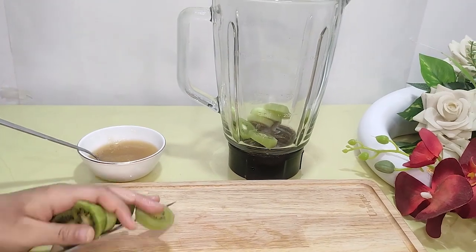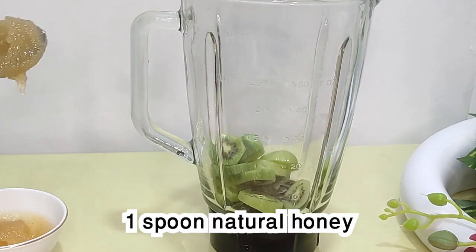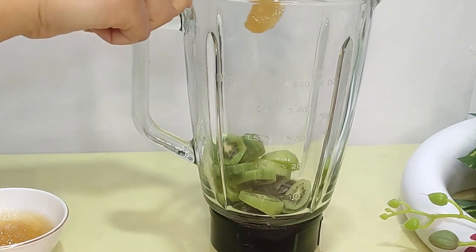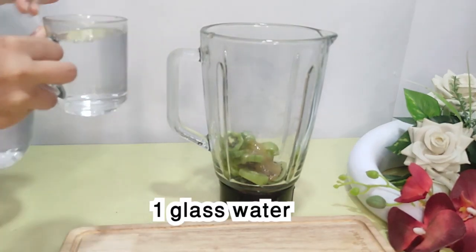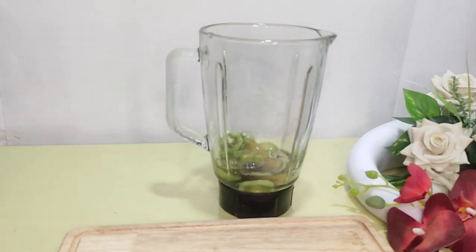Also, regular consumption of kiwi and honey smoothies is effective in eliminating toxins and excess substances in the body, therefore, it makes for a healthy and glowing skin. Vitamin E in kiwi keeps the skin moist and is used to regenerate skin cells and make it flexible and young.